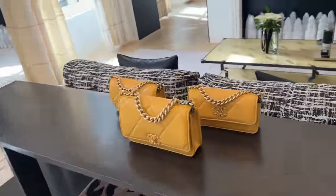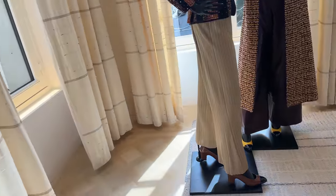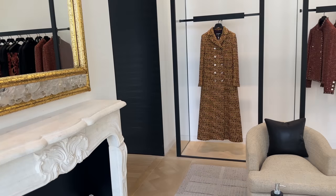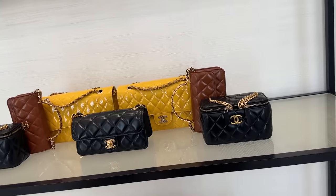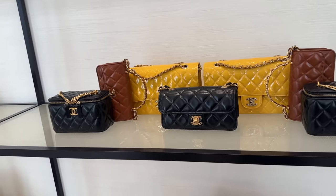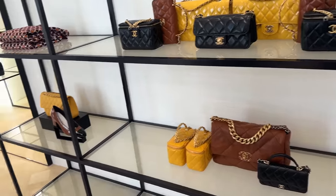Look at these cute little pieces from the Chanel 99. They have so many long, gorgeous coats this season. That coat over there is amazing. And then over here, these brown autumnal tones. This is in like a patent leather. This deep caramel is beautiful. It's gorgeous.